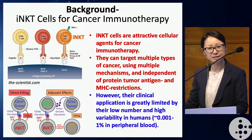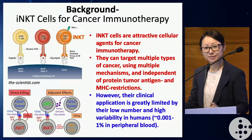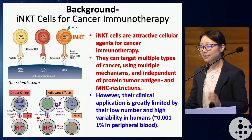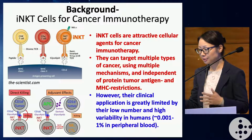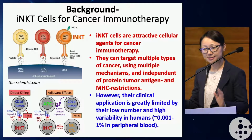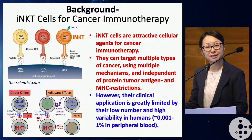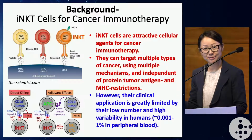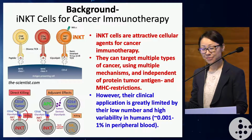The clinical trials have included stimulating the endogenous NKT cells through a particular cognate antigen. A lipid has been identified, called alpha-galactosylceramide, alpha-GalCer. By injecting that into patients, you can expand the endogenous number of the NKT cells. However, as mentioned, cancer patients have really no number to start with, so that will not always work for everybody.